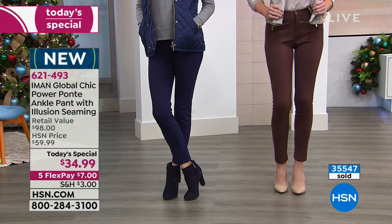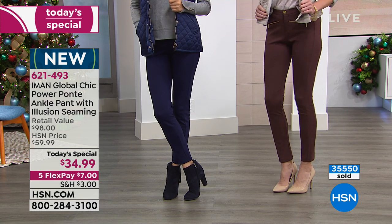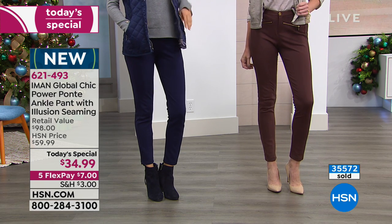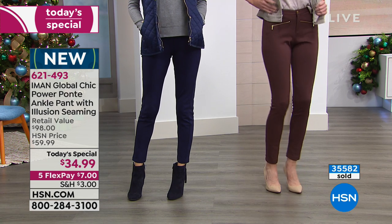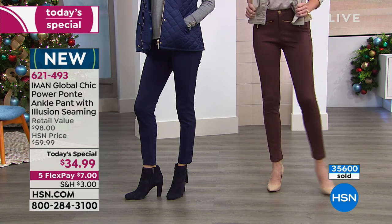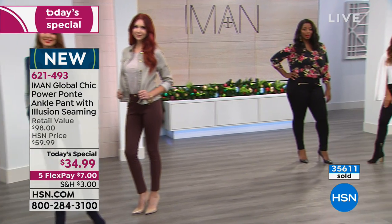We have Orshi in the Midnight. I love your whole look, Orshi. She has on the great little quilted puffer vest. She has on the gray turtleneck, and she's ready to go. And look at that. See how casual you can make this if you want to, or you can make it very dressed up. Kate, looking smashing in the espresso. Love it. And again, that's getting very limited. And Kate has popped this with just a fun little jacket, and it looks fantastic. Look at how cute she looks.